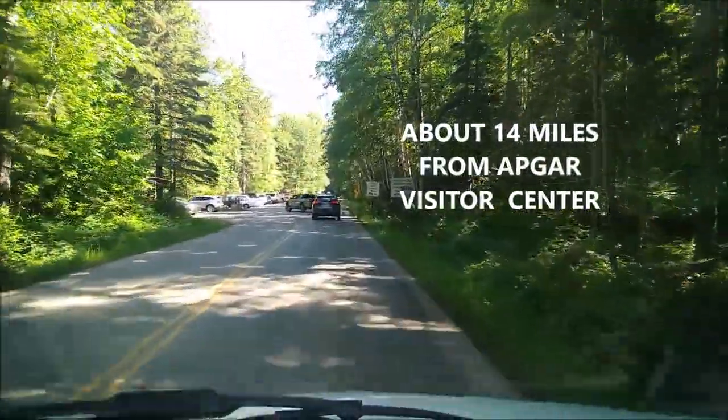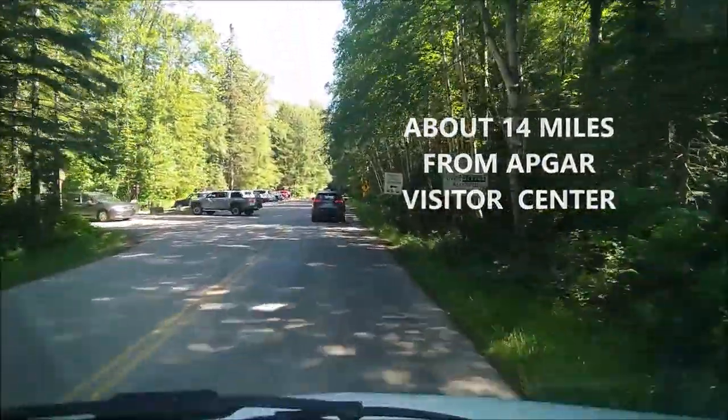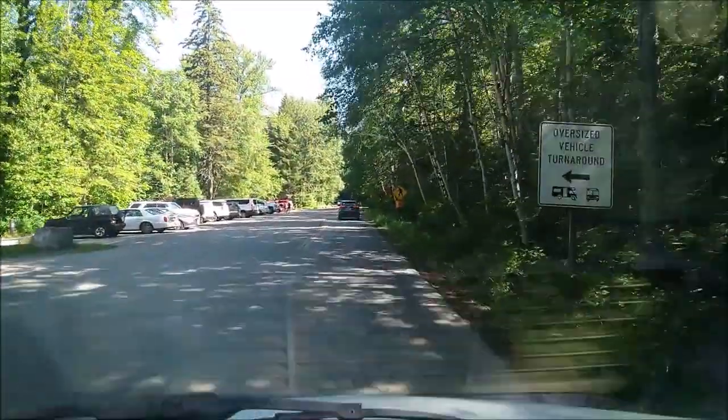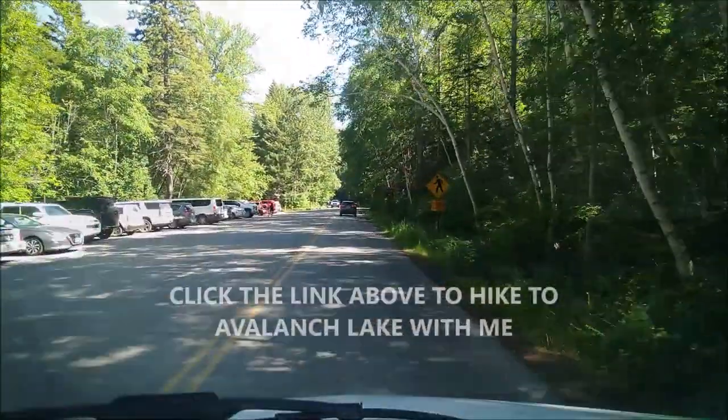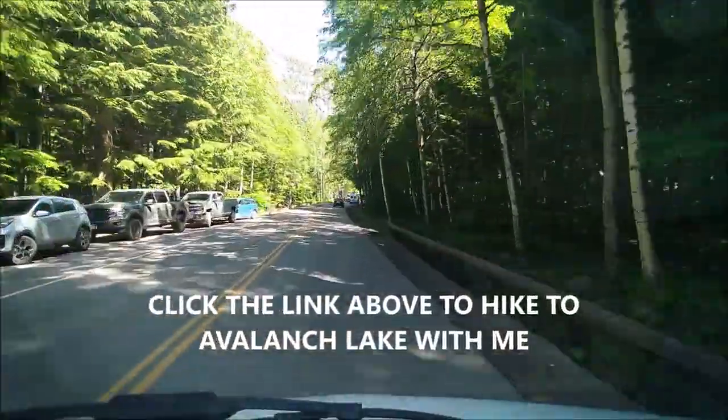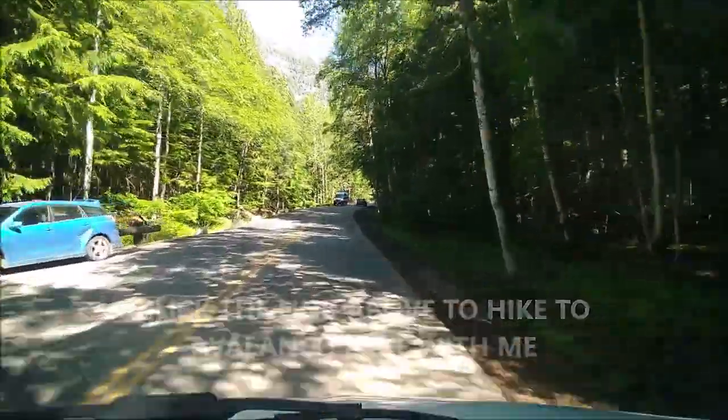We are approaching Avalanche Trailhead, and the sign reads no vehicle or assemblies over 21 feet for the next 24 miles. Logan Pass, 16 miles. Rising Sun, 28. St. Mary, 34 miles.